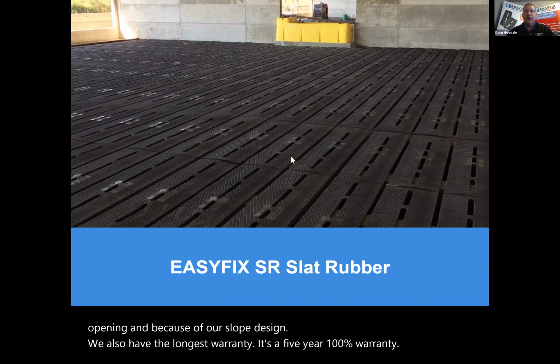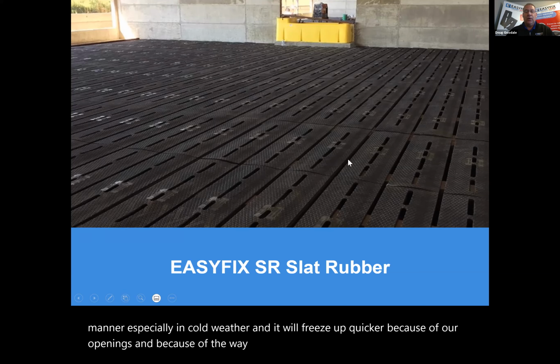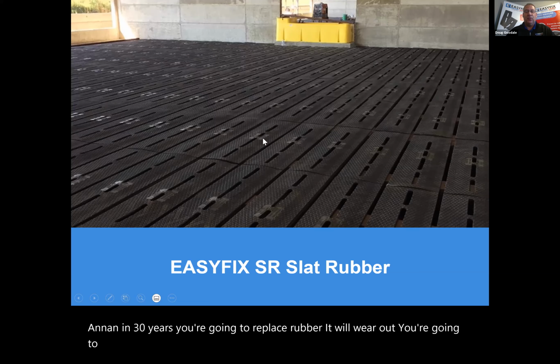And when it comes to traction, don't be fooled by deep grip. A lot of times deep grip can actually collect manure, especially in cold weather, and it will freeze up quicker. Because of our openings and because of the way our grip is designed, we typically will freeze 10 to 15 degrees later than a 6 by 12 foot sheet. So long term, when you're looking at replacing, and in 30 years you're going to replace rubber, it will wear out. You're going to be replacing 8 square feet at a time versus 24 square feet at a time. So I think there's some advantages to that as well.